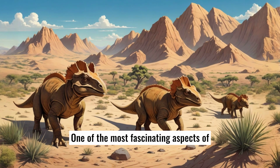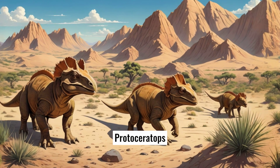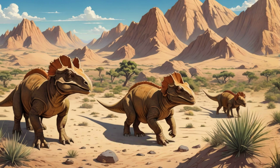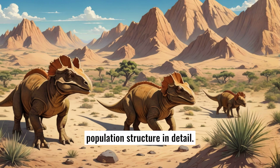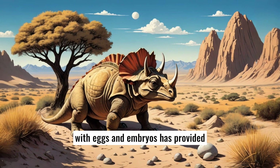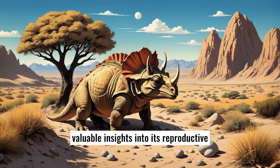One of the most fascinating aspects of Protoceratops is the abundance of fossils that have been discovered, representing individuals at various growth stages. This has allowed paleontologists to study its growth patterns and population structure in detail. The discovery of Protoceratops nests with eggs and embryos has provided valuable insights into its reproductive behavior and early development.